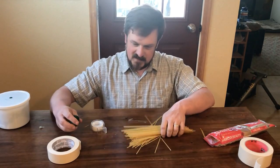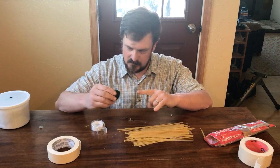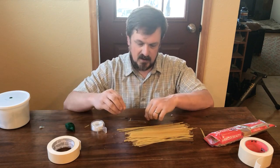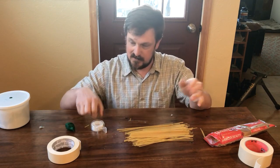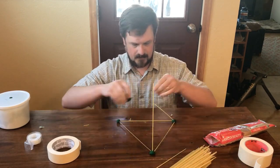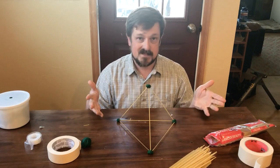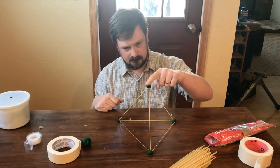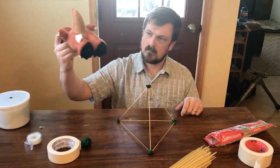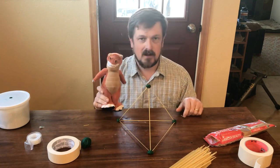I'm now wondering if these spaghetti noodles might not be, you couldn't put the spaghetti noodles together with some clay. So I wonder if I take a little clay ball, could we build a tower with those? Well, there's the start of a tower. I wonder, that looks pretty stable. I wonder if I could build a tower that will hold my stuffed Rocky Rex here.